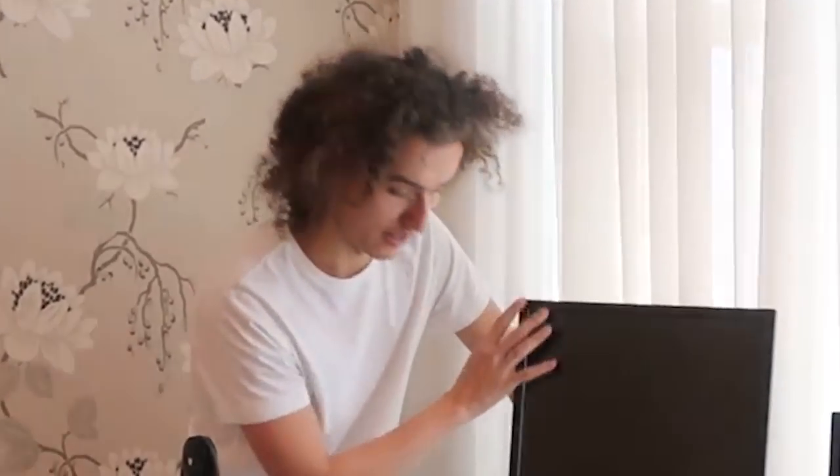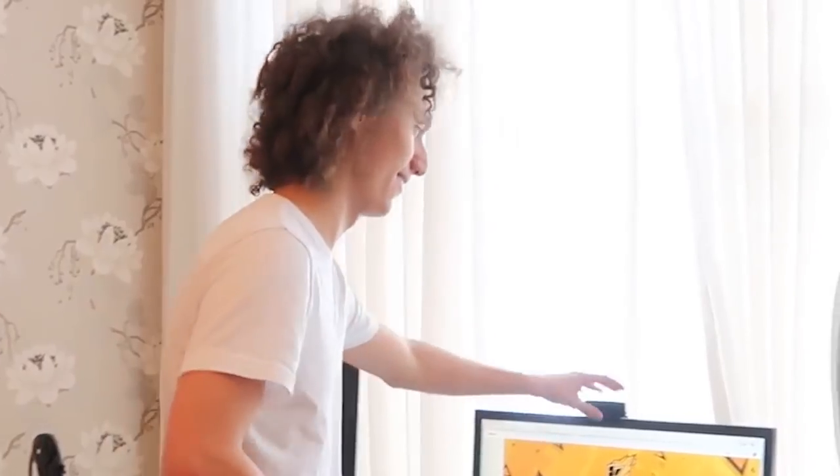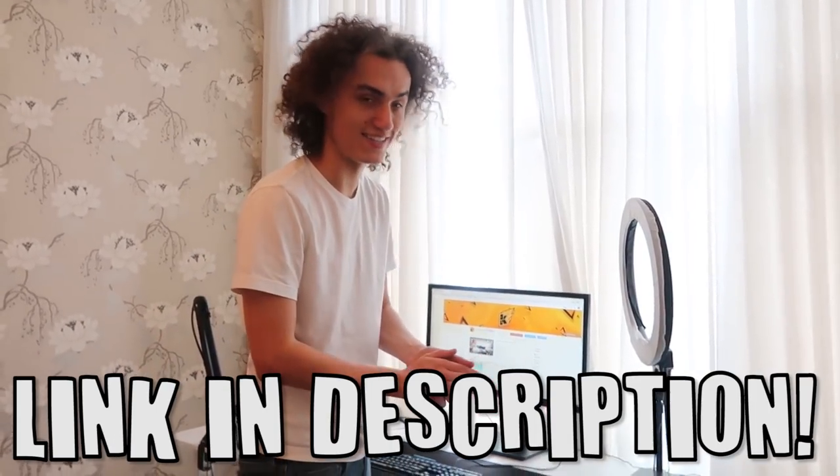Now here's what I was thinking of doing. Tilting my monitors, making them portrait mode, like this on the sides, and then the big one in the middle. Okay, now that's gonna look good. Also, thank you, LG, for sending this over. This is crazy. I am geeking out over here.